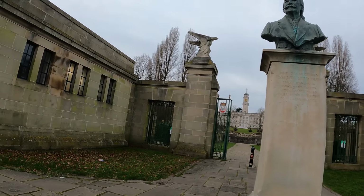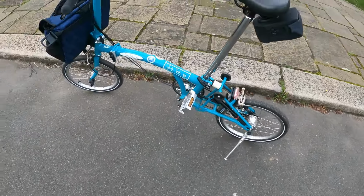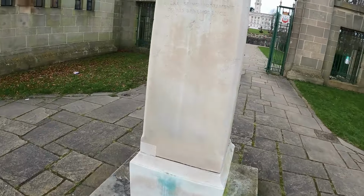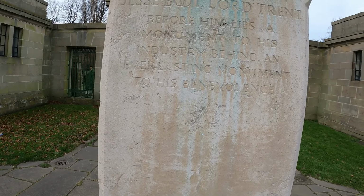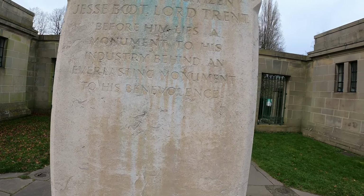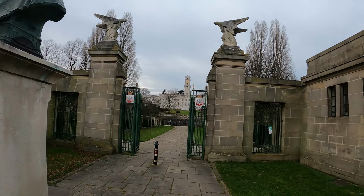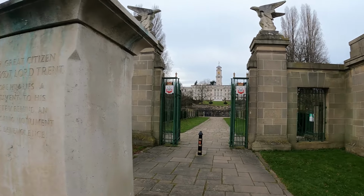Let me just dump the bike a minute. Kickstand. Why do people want a kickstand on a Brompton? Many people ask. That's why. So here's Jesse. This is a monument to his industry beyond, an everlasting monument to his benevolence. A couple of rather cross-looking eagles up there. And the Jesse Boot building behind, the other side of the lake. Well worth a visit, guys. Bring you back soon.